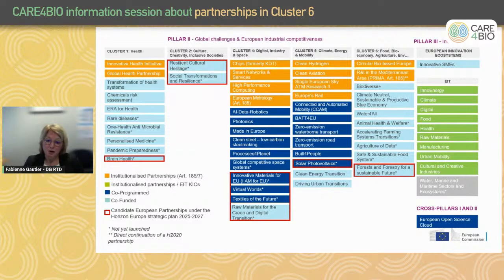Those partnerships are currently under preparation because there will be calls, of course, to be also implemented through these partnerships. And for the co-program partnerships, also the memorandum of understanding and setting up the structure that will manage these partnerships are also under preparation. So this is work in progress, but for the next work program in 2025 to be implemented, there will be budgets and calls that will be allocating funding to those partnerships.